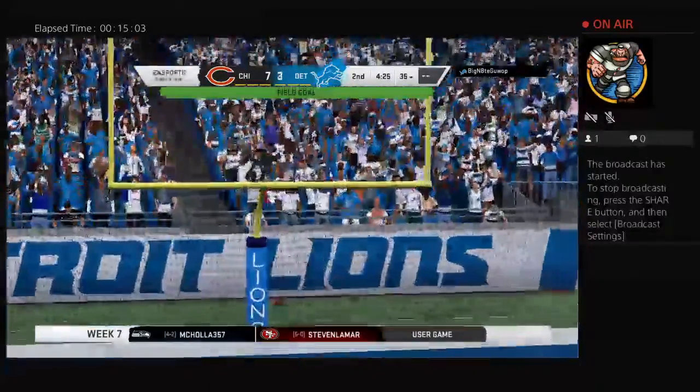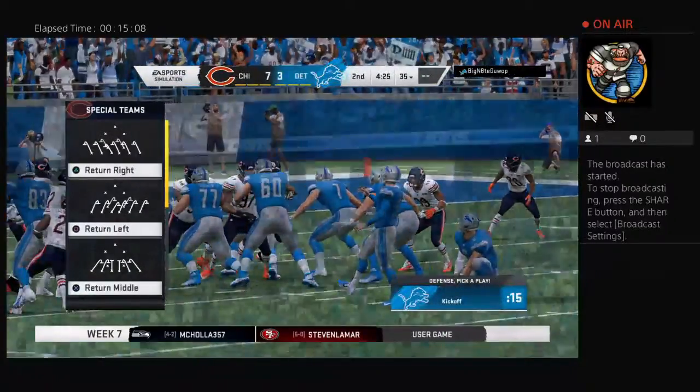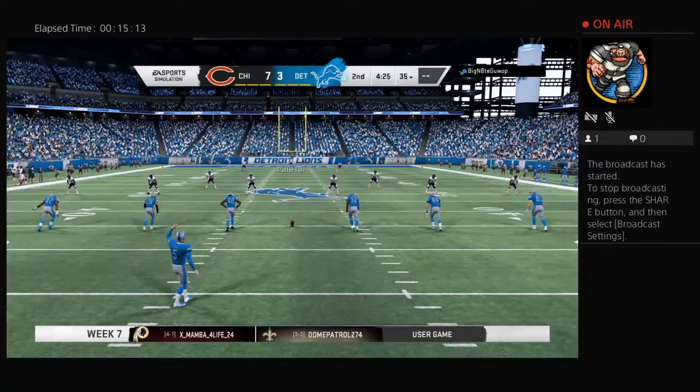And the 13-year man puts it through. And they are on the board, but still trailing. It's 7-3. So they put together a good little drive there, but ultimately stalling out in the red zone.